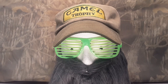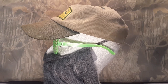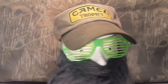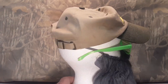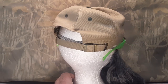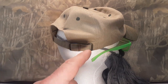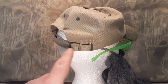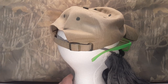So here we have a Camel Trophy hat with the green bill and tan cap to it. Big yellow Camel Trophy placard up front. Green little button on top. The little vent buttons are green. And very, very nice. This one I like because it's got a nice long tail to it that you can stick back into the brim of the hat. So if you got a real big head, that's all right. It's got the slide buckle there.